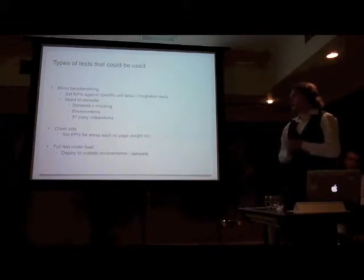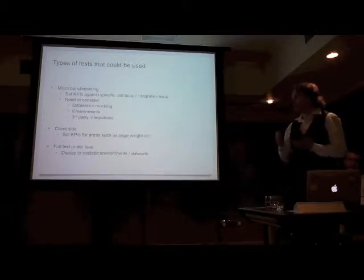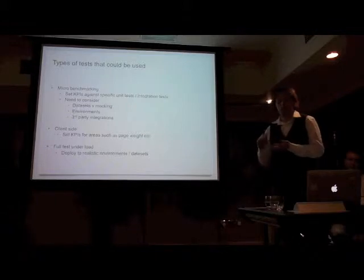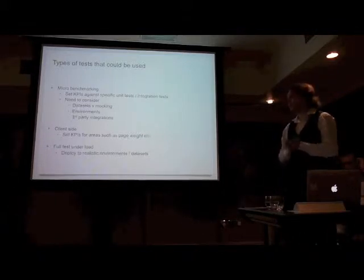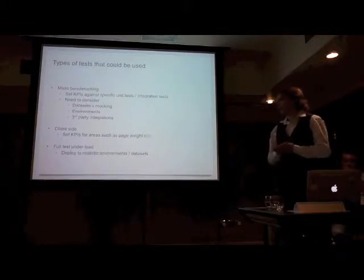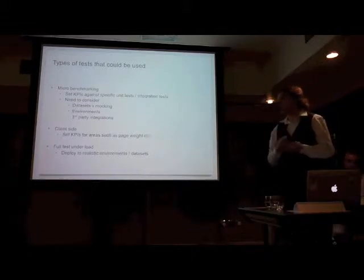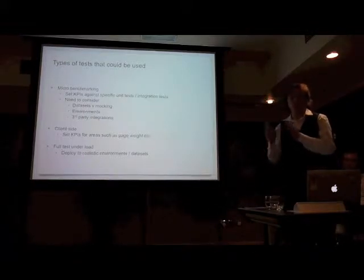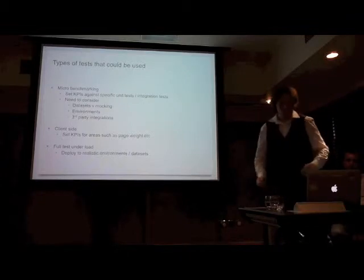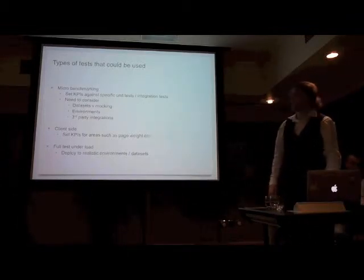Another type of test which I think is very interesting for performance CI is just to do client-side tests. So look at things like the page weight and page load time using something like WebPageTest. And then the full one is your full test under load in a realistic environment with realistic data sets. So basically you are doing a full performance test of what will be the same on live, and you can set your actual live performance KPIs against that.